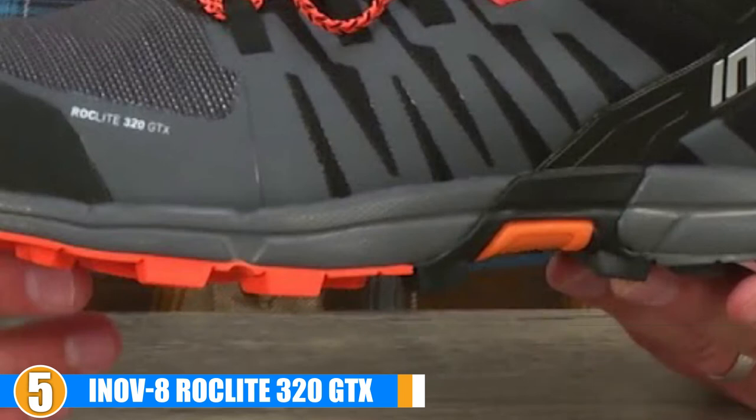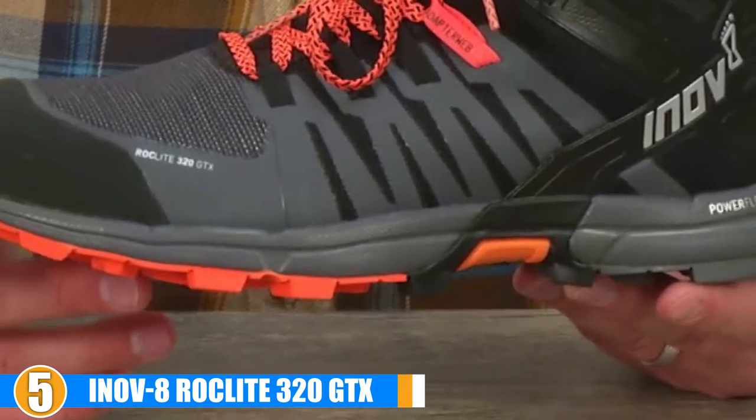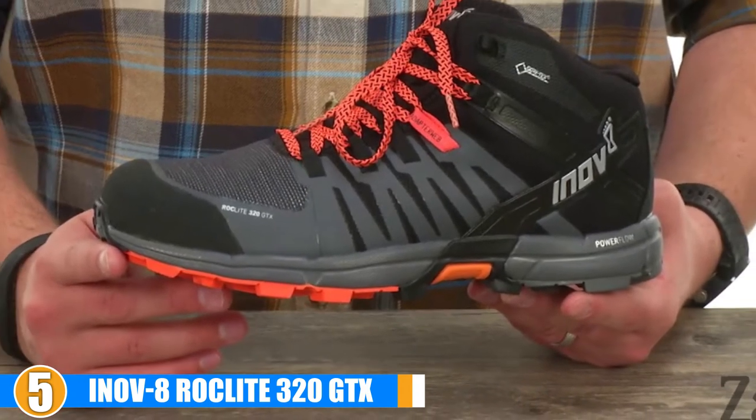Style. If you are looking for a stylish pair of shoes, these aren't really it. They look fine, but they are certainly designed to be functional and not to make a statement. They look bulkier than other models on our list and are only available in black, grey and orange.